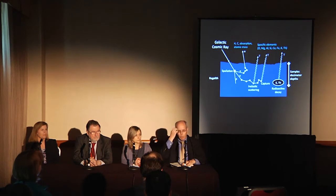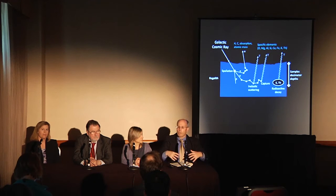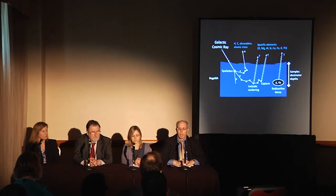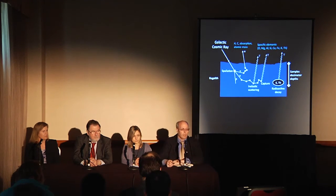Another way it's complementary is that these cosmic rays are coming in from all directions in space. There's no preferential direction for them, so we don't need sunlight to make our measurements. Even if it's completely dark, we're going to be able to say something about the elemental makeup of the surface materials. So now we have this picture of how neutrons and gamma rays are coming out of the surface. How do we detect them?